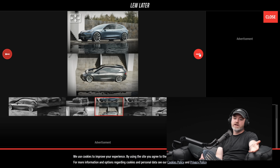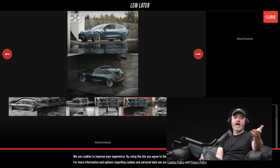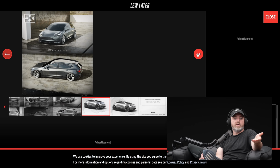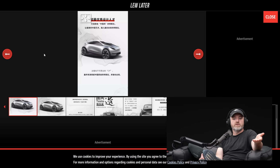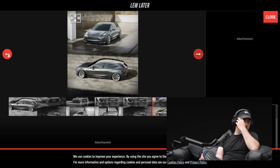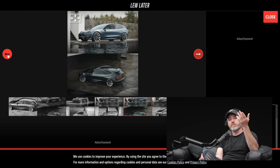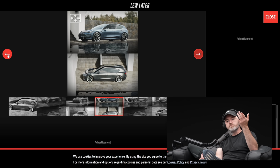Anyway, Model 3 hatchback, I think it looks great. I actually might like the look of it more than the regular Model 3. It's a sleek look, and it will give you a little bit more cargo, if you have pets and things like this, or if you get the hockey equipment like I do. $25,000, nobody's complaining about that.